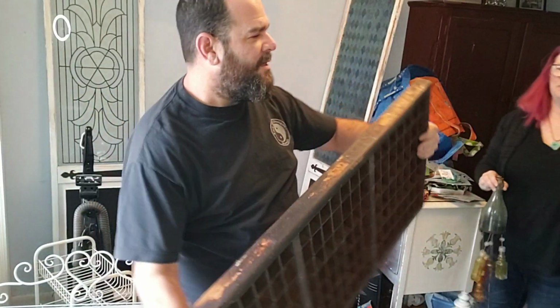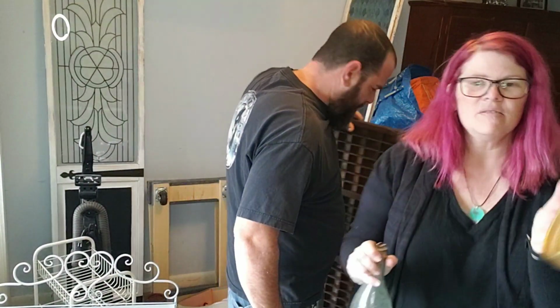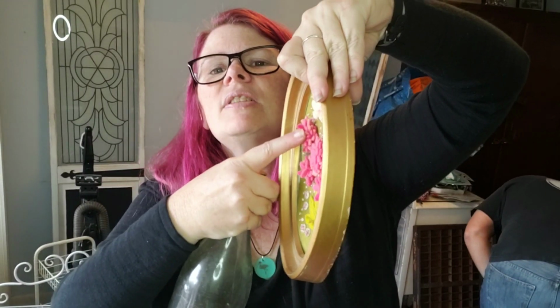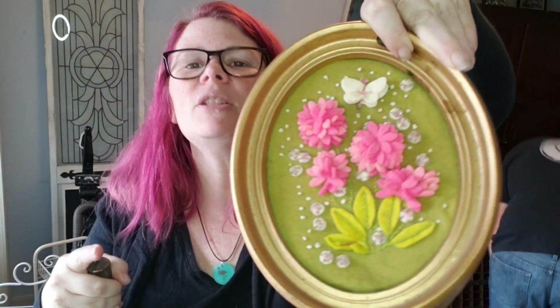But yeah, this was a nice piece. These make for great little displays. I love these vintage artworks. It's 3D, if you can tell. The flowers are actually felted and they're sticking out, so 3D. I love these shabby chic, cutesy pinks with greens.